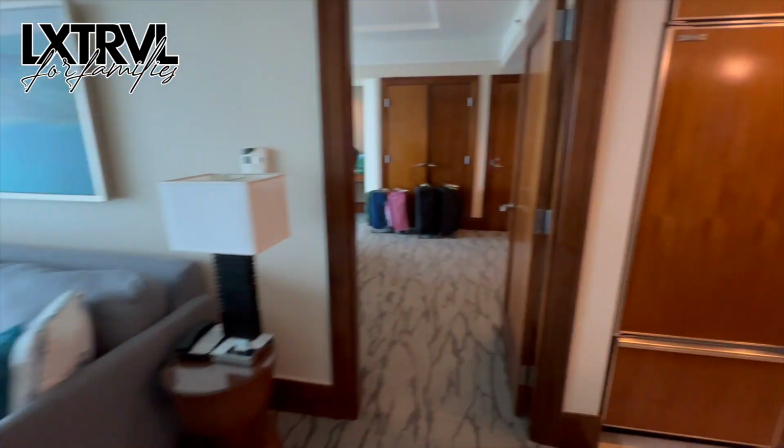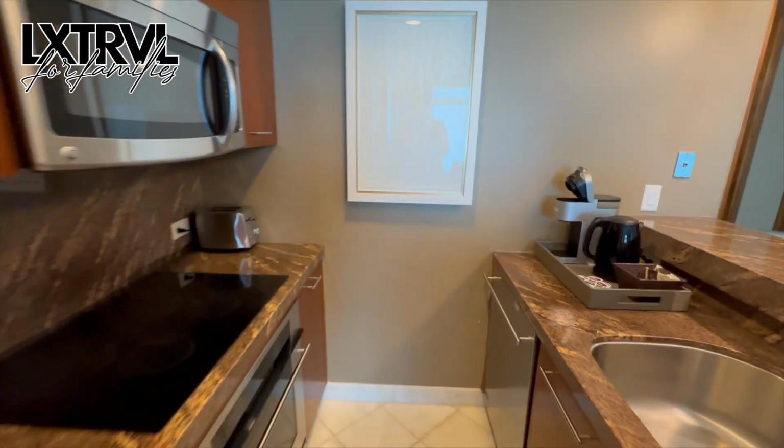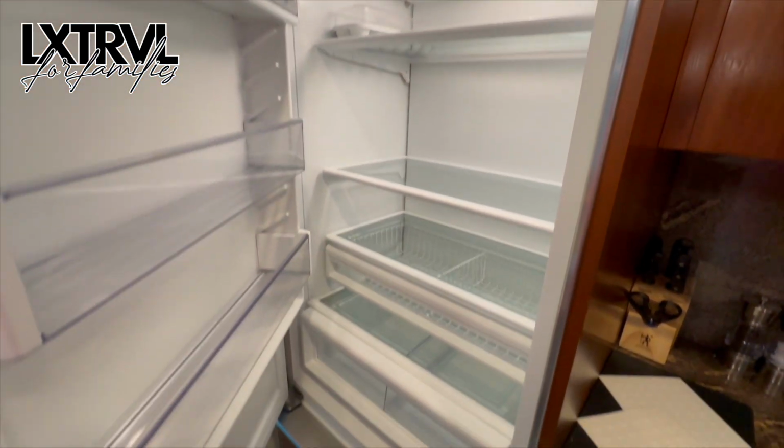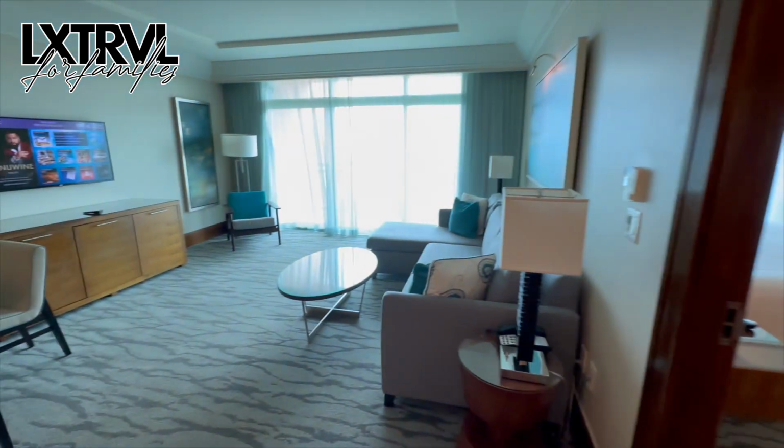Our room had essentially a full kitchen. Although we didn't have any plans to cook on our stay, we did take advantage of the large refrigerator. We booked a transfer that included a grocery store stop, so we picked up groceries on our way to the resort, so we had snacks and drinks for us and the kids.